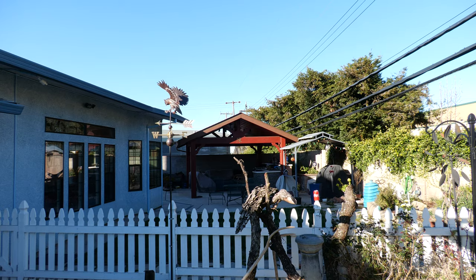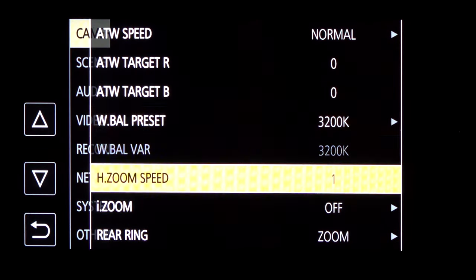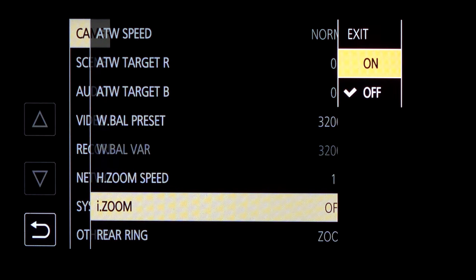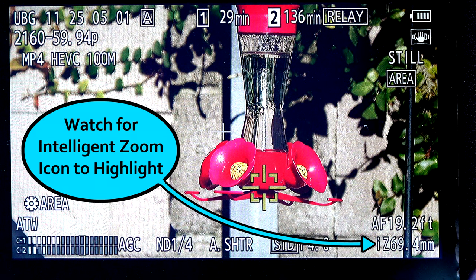So here we are at the lens's widest angle setting at 25 millimeters, and we're going to zoom out all the way to its highest telephoto setting at 600 millimeters. We're actually going beyond that because I have the camera's intelligent zoom feature enabled. Intelligent zoom goes beyond the lens 24 times optical range and into digital zoom scale, making it 32 times for a top end of 800 millimeters.